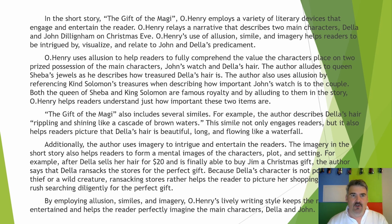The author alludes to Queen Sheba's jewels as he describes how treasured Della's hair is. The author also uses allusion by referencing King Solomon's treasures when describing how important John's watch is to the couple. Both the Queen of Sheba and King Solomon are famous royalty, and by alluding to them in the story, O. Henry helps readers understand just how important these two items are. The Gift of the Magi also includes several similes. For example, the author describes Della's hair rippling and shining like a cascade of brown waters. This simile not only engages readers, but it also helps readers picture that Della's hair is beautiful, long, and flowing like a waterfall.